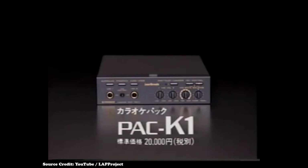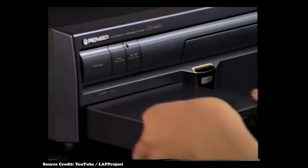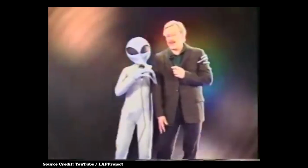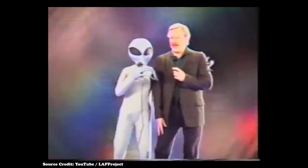There was one other pack announced at the Winter CES. Plugging in the Karaoke Pack added laser karaoke compatibility to the mix, a format that was particularly important to Pioneer in the Japanese market. Now you could play any laser karaoke disc, plug in 2 microphones, and go to town.